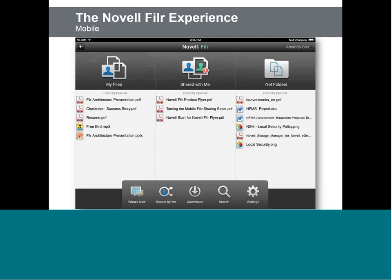So this is the mobile experience from specifically an iPad. And like I said, you get access to everything that you would have access to back at the office. So what you see here in my files, that is really your home directory. So that's your F drive, your H drive, whatever the case may be. Those are your personal files. And when you click on that tab, you'll see the full list.